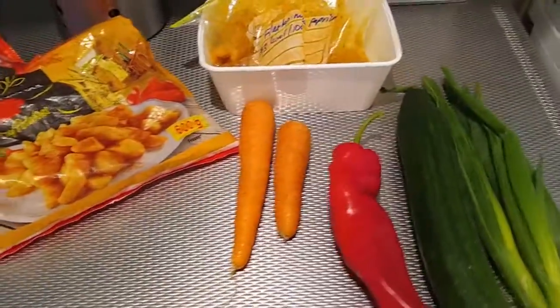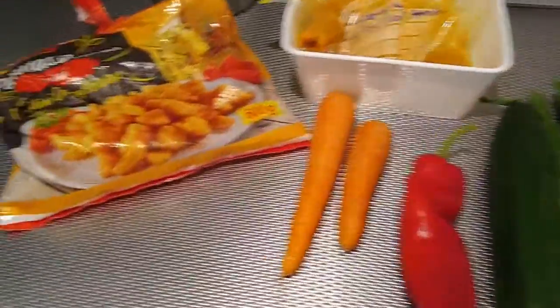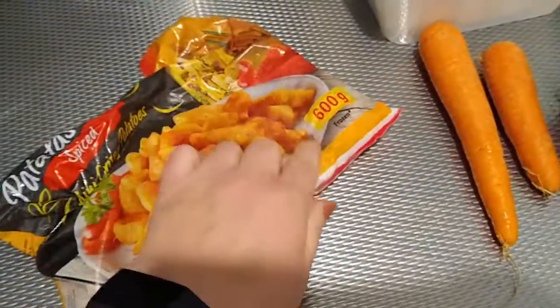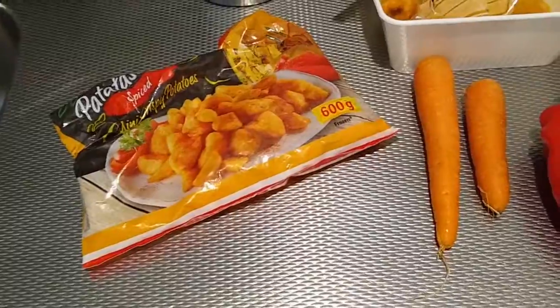Today we are using up stuff from the fridge and the freezer. This is a use-up day, as I like to think of it. These are the potatoes bravas I bought 2 weeks ago. There's one last portion in there, 200 grams. I used two portions last week, 400 grams in total. And this is the last 200 grams. So those are going in the air fryer.